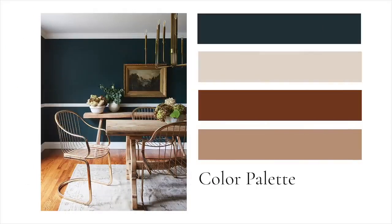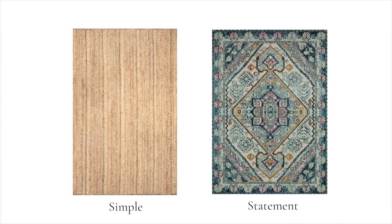And now rugs are the most challenging for me. I don't know what it is, but something I typically like to lean towards is something that is super subtle or super bold. Nothing in between. I don't know what it is. I just like one or the other.